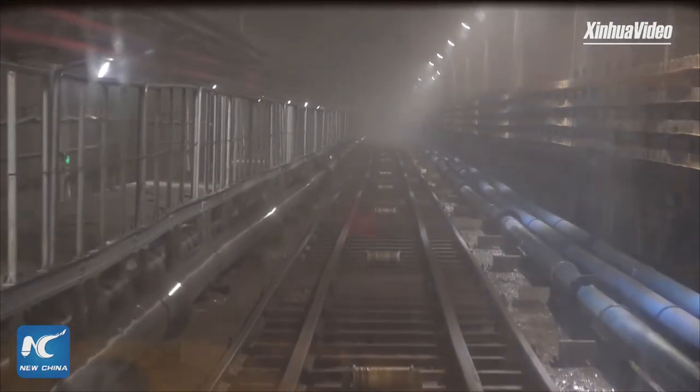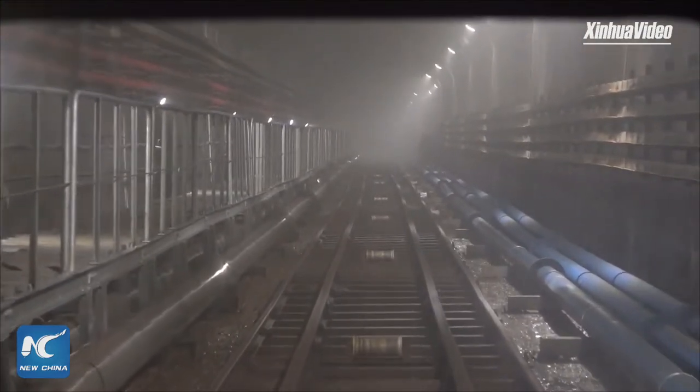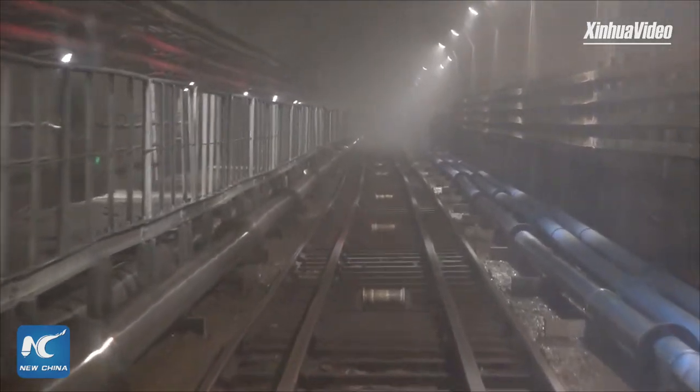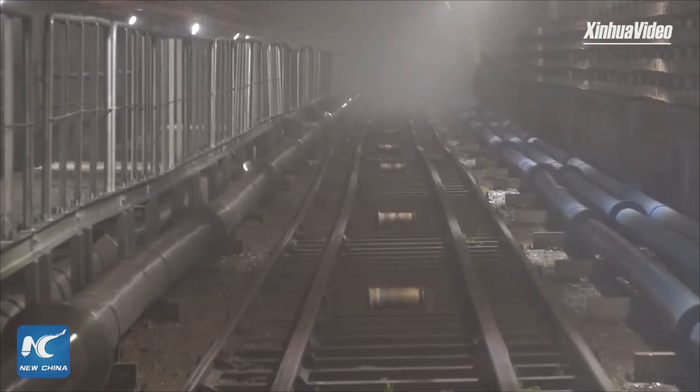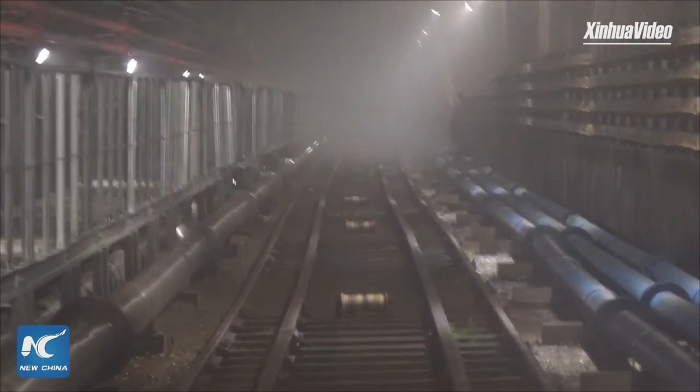So neutrinos could help scientists understand universe history and explore the future of physics, but to study them, you need a particular environment. We're now here at the JUNO, so the experiment hall is 700 meters down there, and we'll get there soon.